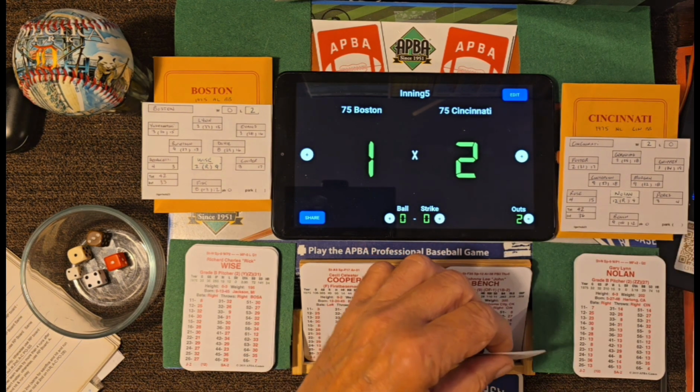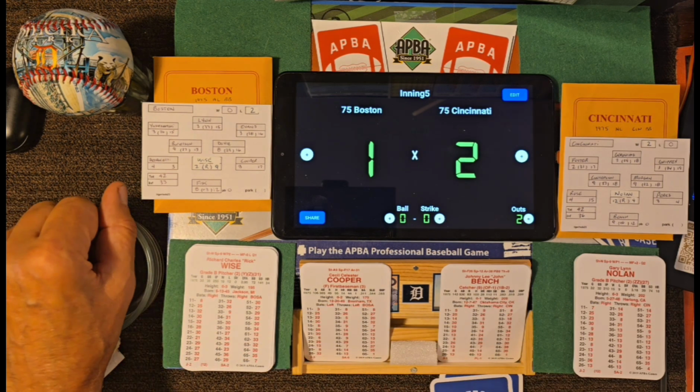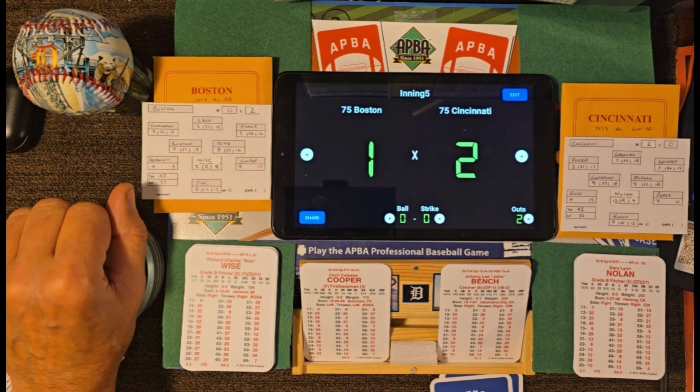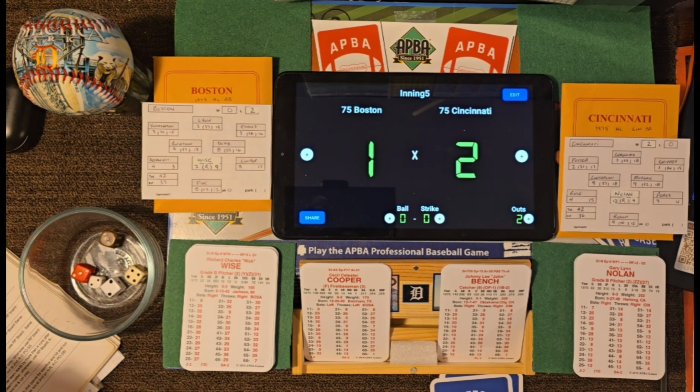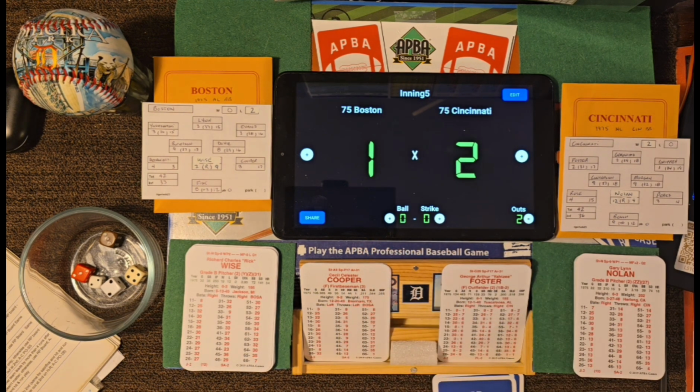Pretty tight game so far. Up steps Johnny Bench. He's 0 for 2 today. Grounded out to second base both times. Here's the pitch. Johnny Bench. 32-26. Ground ball. Doyle flips it over to Burleson. Fielder's choice. Cincinnati cannot score. As we go to the top of the 6th inning, Cincinnati leading 2-1.